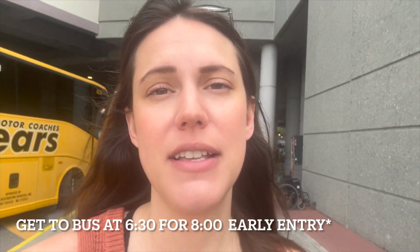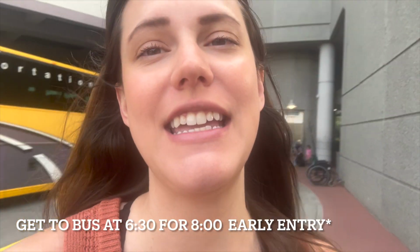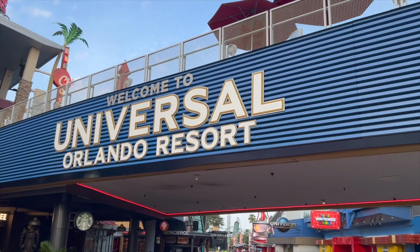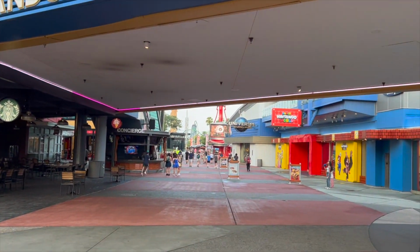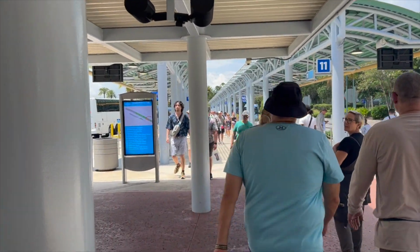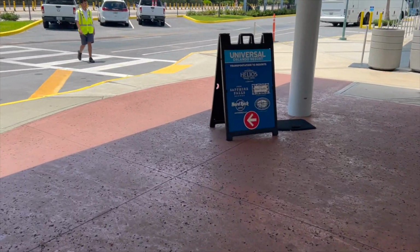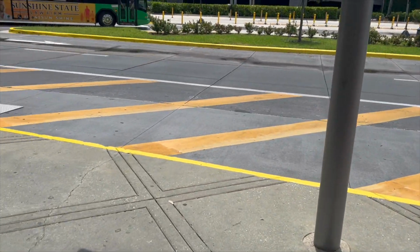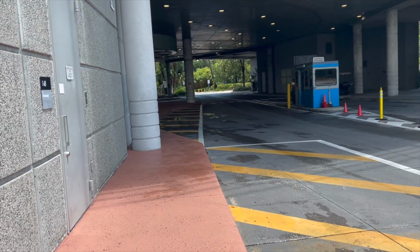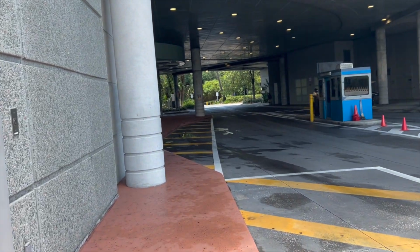So if you are trying to go to early entry and get there 30 minutes before early entry starts at 8, do not get to the bus stop at Helios Grand at 7:53. Get there 7:30. Had a lovely morning and early afternoon at Islands of Adventure. So for Helios Grand, you're not going to go down the normal bus area. You're going to be going to the left-hand side after you get down the escalators. 12:12, so let's time it on the way back.